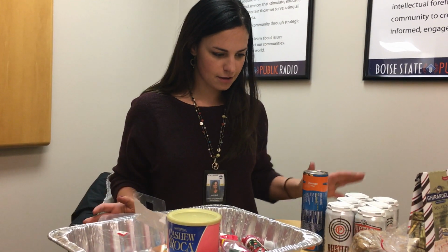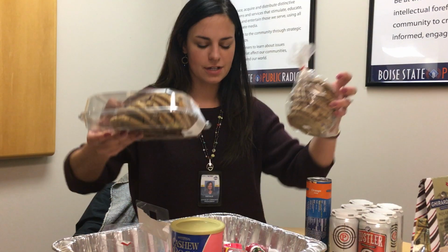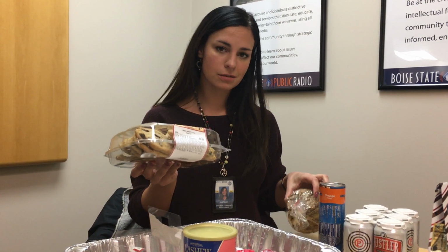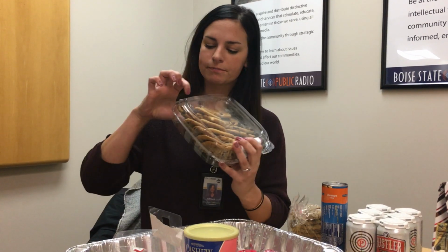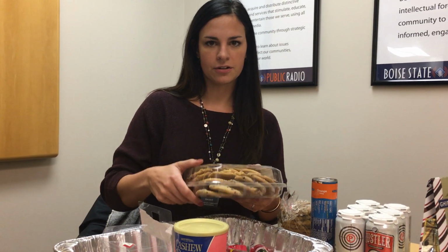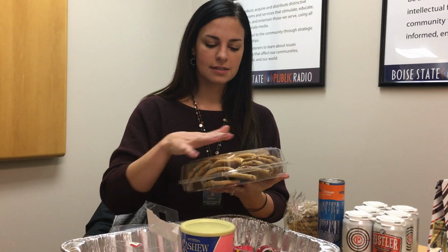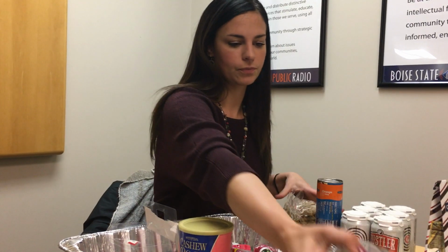So, I have a lot of things here. I'm going to start with cookies. I have two types of cookie containers here. I've got one that's wrapped in a plastic bag and one that's in what we call a clamshell container. This clamshell container, if you look on the bottom, has a little triangle that says number 1. Number 1s are accepted in your blue cart if they are a bottle, a jug, or a jar. Because this is flimsy and it's not a bottle, jug, or jar, this is going to have to go into the trash once the cookies are gone.